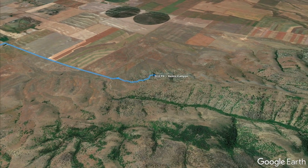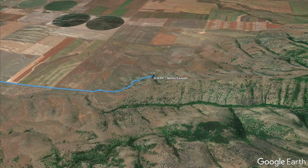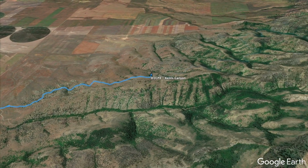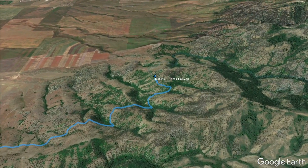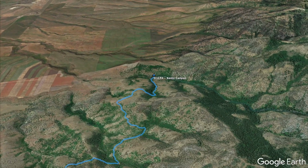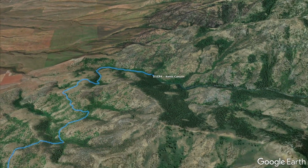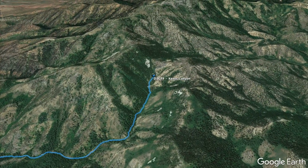Kent's Canyon was a blast last year as there was moisture, but this year it was dry and the rocks were much more exposed, making it a little bit more difficult than what we had recalled. But nonetheless, it was a good time, and the challenge point is right at the top of Kent's Canyon.